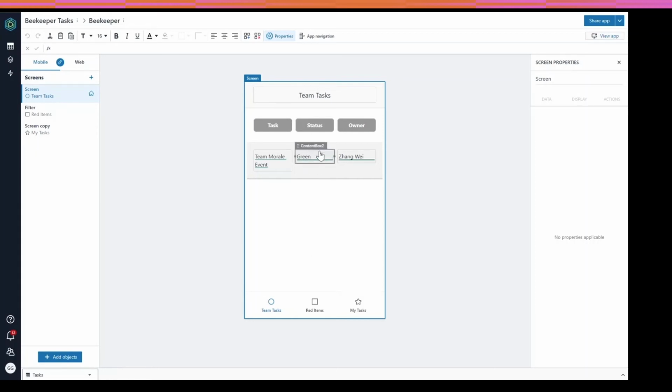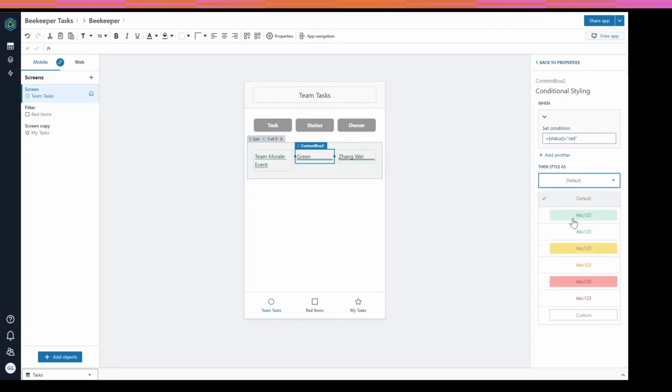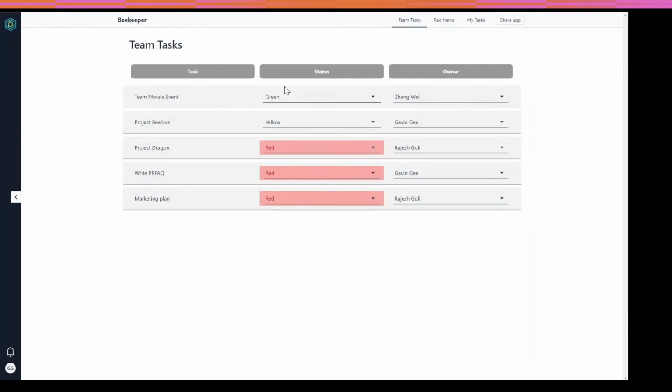And so if I click on the content box in question, so I want to pick the status content, so anytime the status is red, I can now come over to this new section called conditional styling. Let me add that. So the first thing I do is I add a condition. In this particular case, I want to say whenever the status equals red, and then I want to style it as perhaps red text in a red box. Okay, let's see what that looks like. And here you go. And here we have now this list object that is showing that any of the red items are now marked in red. If I change it to yellow, the status changes.